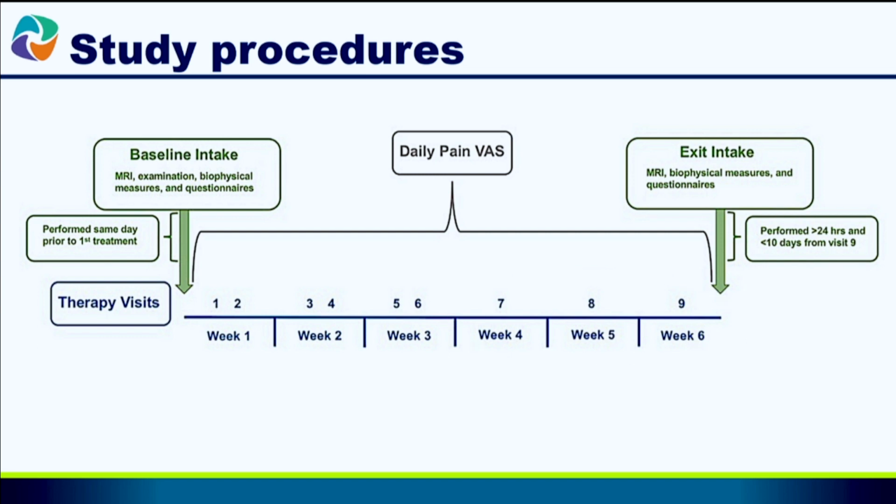Study measures were collected at baseline and at the end of those 6 weeks, and those study measures include the MRI imaging as well as clinical assessments. And also daily pain was assessed at each study visit. So it was not assessed daily, but it is the daily pain assessed at each study visit, okay?